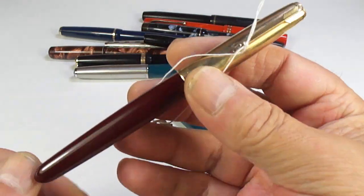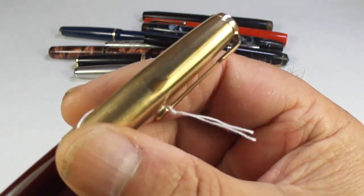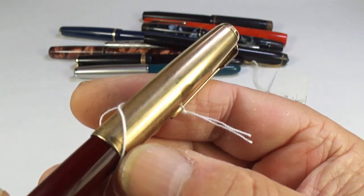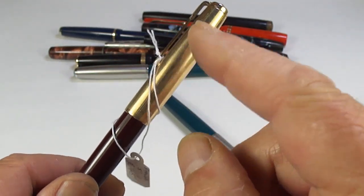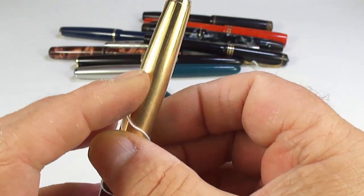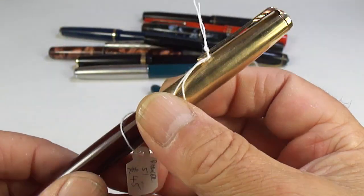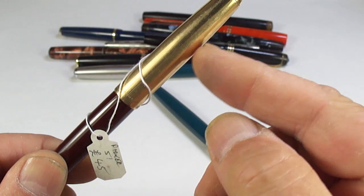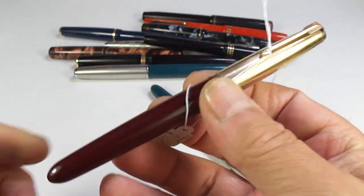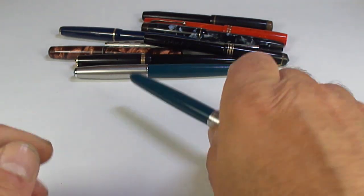There we go, another Parker 51 in this burgundy. This one's got some slight wear to the cap there, so what I may do is actually do one of my custom caps on this pen, because it's worn, so it needs rejuvenating. So I may do a custom cap, and I know people quite like my custom caps.